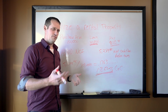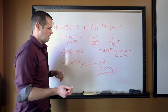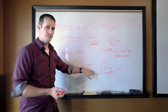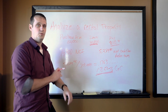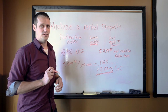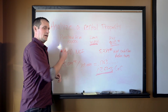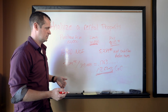Now, I've said before, and I'll say it again, you want to set yourself some criteria, okay? If you want a cash on cash return of less than that, that's fine. That just means that you could pay more for a property like this, which may give you an advantage out there in the real estate world. Maybe you want a better cash on cash return than that. Maybe you want 20%. Again, that's fine. You're going to pay less, or you're going to have to get better cost of money, something along those lines.